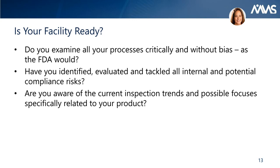Have you put corrective and/or preventative actions, or CAPAs, in place to address any nonconformances found? Remember, it's better for your firm to identify a nonconformance, correct, and prevent recurrence, rather than having a regulatory agency find it for you and issue an observation. Are you familiar with the applicable regulations? Know what your inspector knows. This will allow you to better anticipate and prepare for their requests and questions.